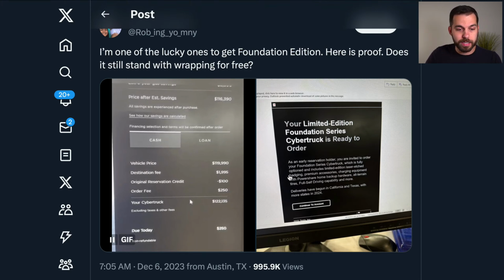So you can see this does run for the Tri-Motor Cyber Beast version, after destination fee, order fees, all these sort of things, up to $122,000 for this initial Foundation Series version. In the email here, it does say that it's fully optioned, including the limited edition laser etched badging, which I think we have highlighted on the podcast, but perhaps not. Just the three-headed Cyber Beast on the back there.